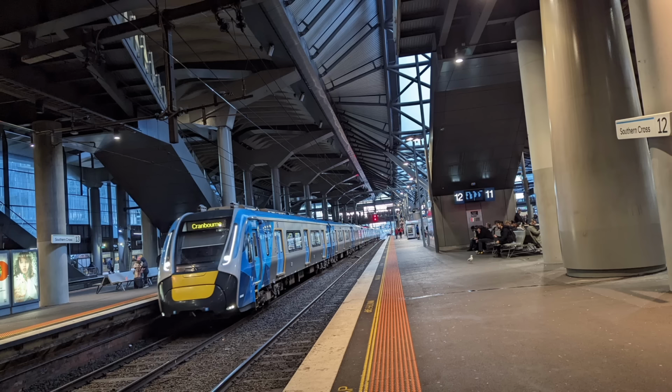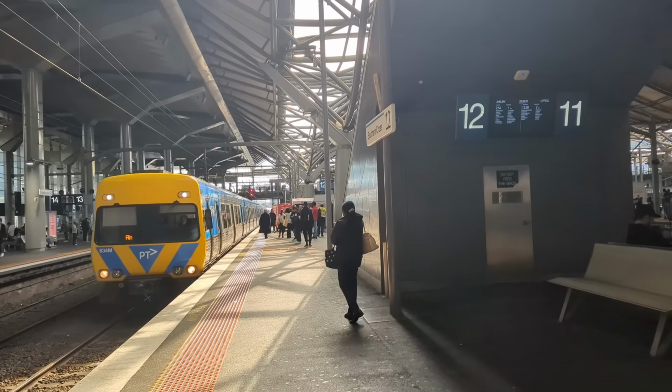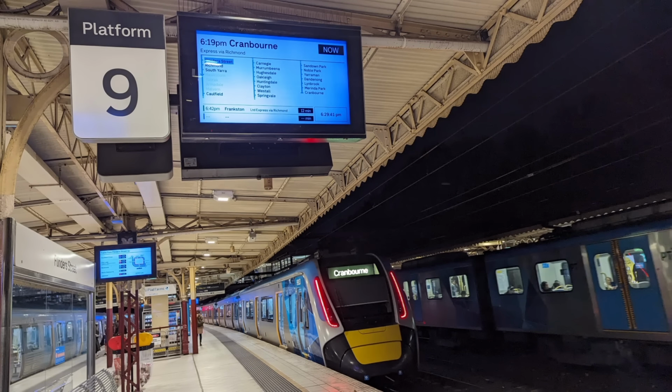Southern Cross with pretty much every group colour there except the Sandringham line, though it can get confusing, such as the yellow line colour Sunbury service on the light blue platform 12 at Southern Cross. However, Flinders Street has no line colour on all platforms to avoid this confusion. Point in case, a Cranbourne service on platform 9 here.